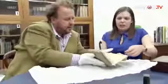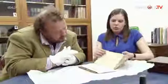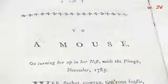Can I pick it up? Sure, go ahead. This first edition of Burns' work brought him fame in Scotland and set him on the road to immortality. One of these Kilmarnock editions recently sold at auction for £40,000.